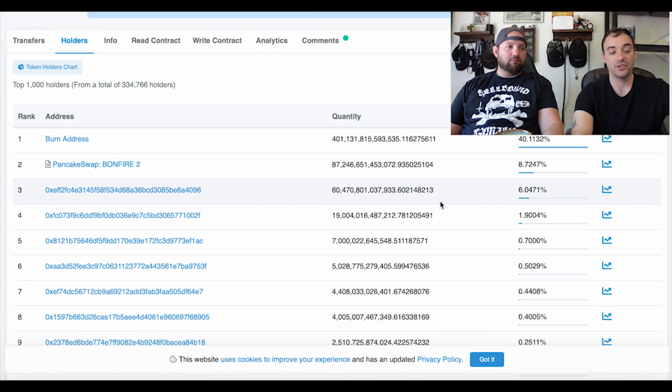And then there's only one more wallet that has a huge number, 6% of the tokens. And I do believe that's one of the whales, an early investor who has not sold out anything. And I do believe he's working with the team. I'm not sure, so don't quote me on that. Not quite certain, but I do believe it's one of those early investors who's working with the team.